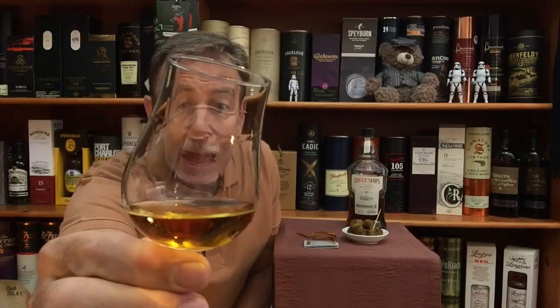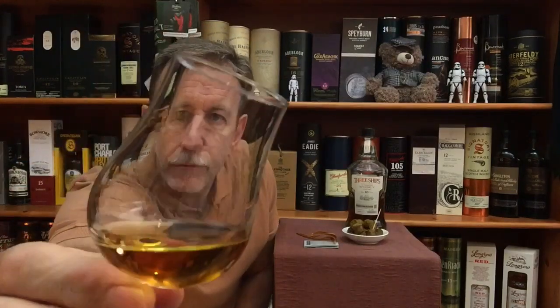What I love particularly about this is its natural color, and it is non-chill filtered. You can see there a beautiful light amber according to the official website, and I think I must agree with that. The legs are starting to form now. So on the nose, Slàinte, here we go. 10-year-old single malt, single cask, finished in Pedro Jimenez ex-sherry cask.